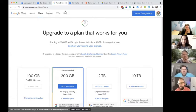Second big reason I would do it is because Google sharing and permissions are more advanced than Zoom's. So you can get much fancier. That's true, Greg.